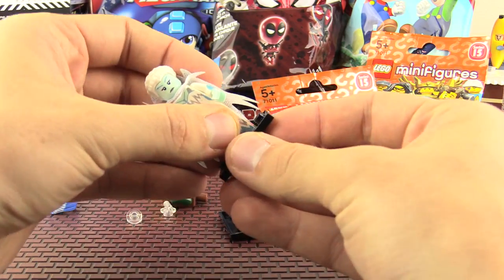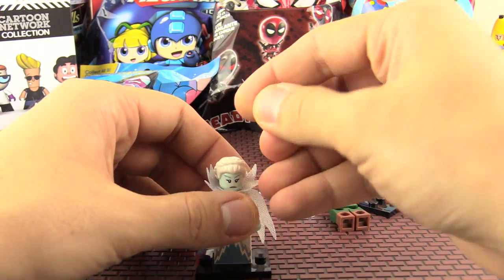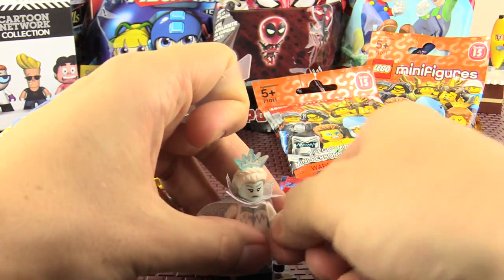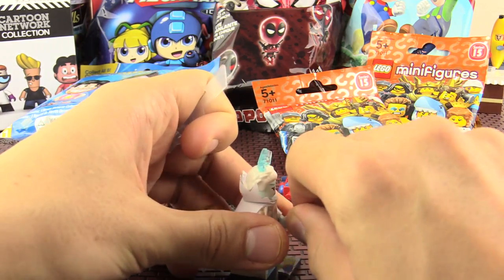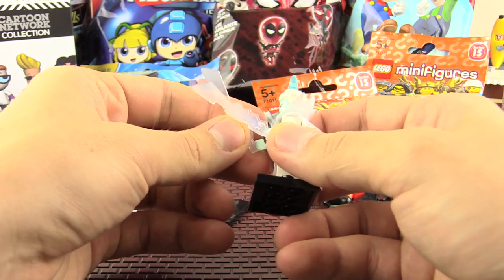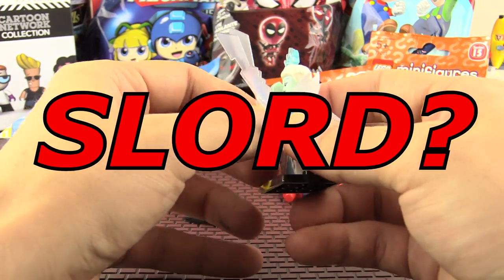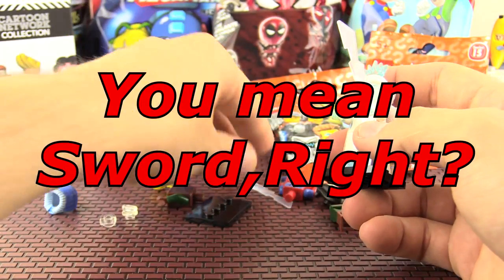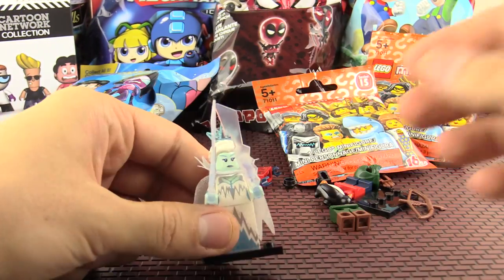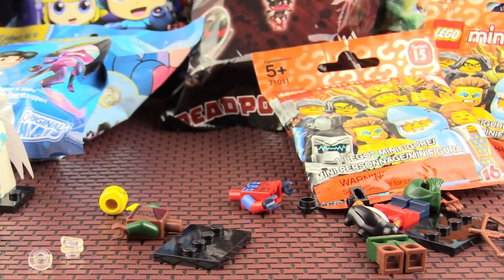I love how I said, oh yeah, let's figure out a way to do this quickly. And the first thing I come up with is to do this as long as possible. Why would I mix up all three bags? But I think it made for a bit more of an exciting moment here. So we have the sword slashing Elsa here. This is our absolutely awesome ninja version of Elsa. First figure, complete.